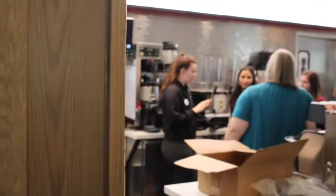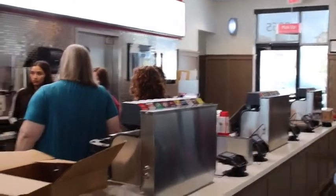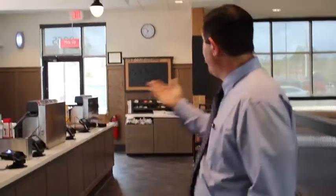And we have 5 registers that can serve you, but we are finding that more and more our customers are using our mobile curbside. Almost 20% of our orders are actually coming through mobile. So we do have plenty of registers, but we also give you other options like our drive-through and our mobile curbside. And at this store, right out the front door, we're going to have 6 parking spots reserved for mobile curbside pickup.